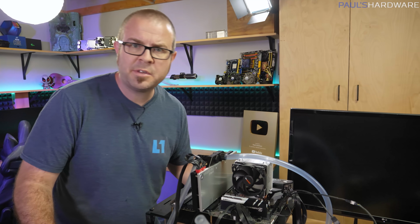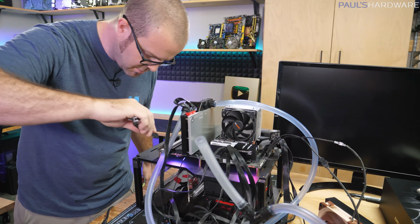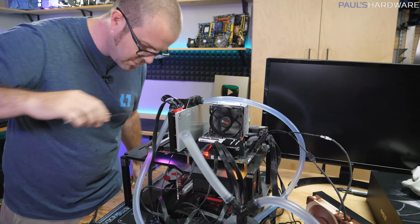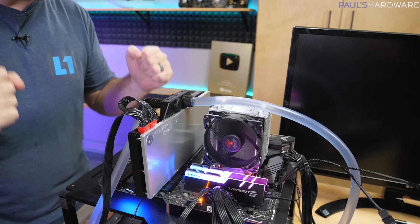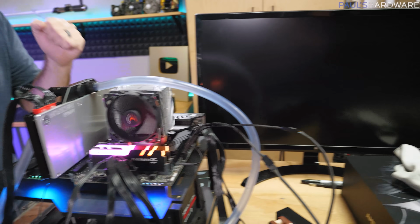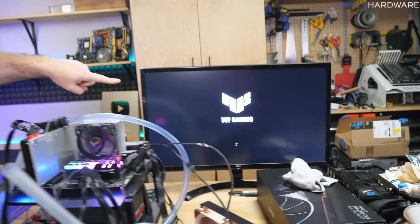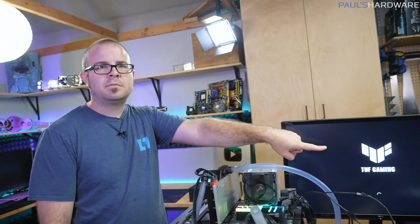The loop appears to be leak-free, so now comes the updated moment of truth, and we'll see if this works. Go, go, go! Oh! Look at that! Look at that!